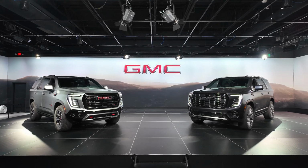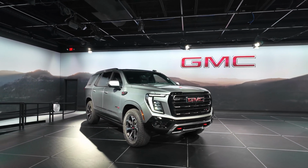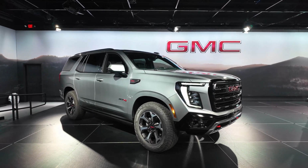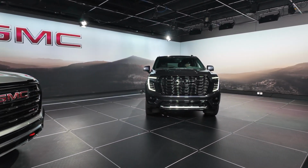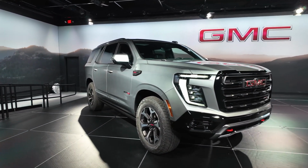Let's start off by checking out the new AT4 Ultimate trim, the model here on the left. This is all new. We've had the AT4, AT4X across the GMC lineup, but what exactly is the AT4 Ultimate? Well, it takes the AT4 off-road trim and just makes it a bit more luxurious, kind of blending some elements from the Denali Ultimate. So this is new only for the Yukon here. And we have the off-road stuff.